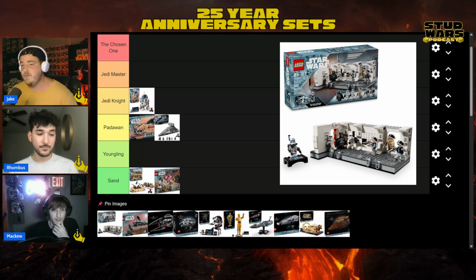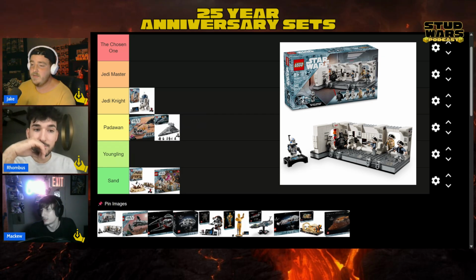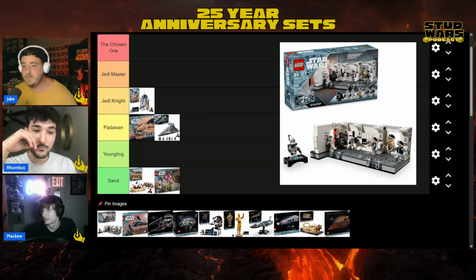It's almost like that set was designed as if it was created to be a diorama set, but it's also not a diorama set. So I don't know. By itself, it's not near as valuable to me as it is with the reverse build on the other side, extending the hallway out. But I still really like it, and I like the fig too.